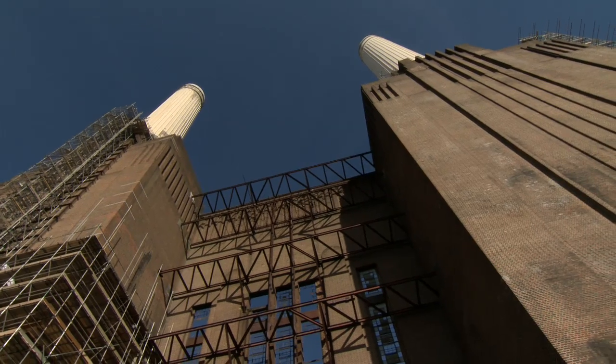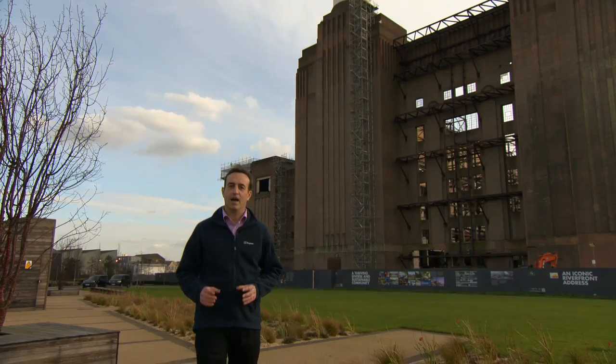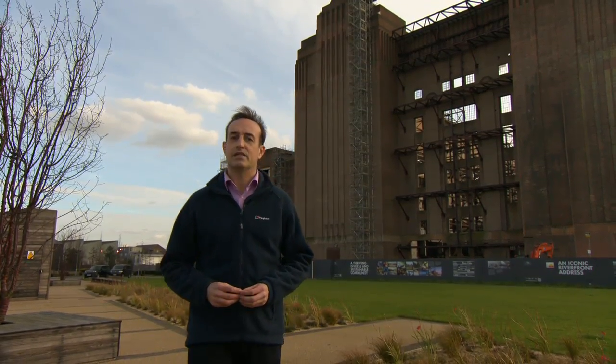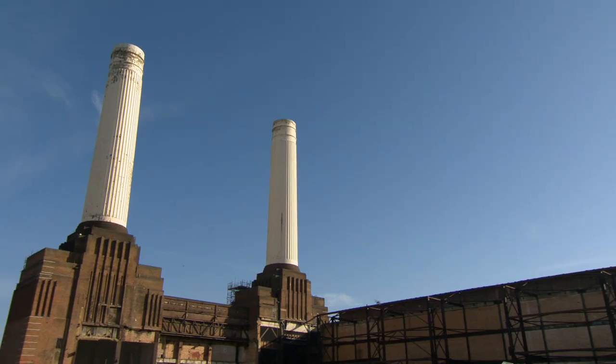The iconic chimneys of Battersea Power Station have been a familiar and much loved feature of London's skyline for over 80 years. However, time has taken its toll and the concrete structure has become cracked and loose, while the internal reinforcements are badly corroded. So why has this damage occurred? And how do we ensure this London landmark continues to be enjoyed by future generations?